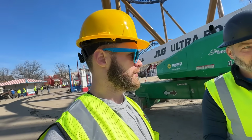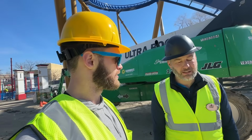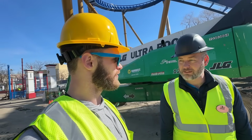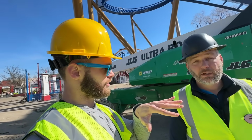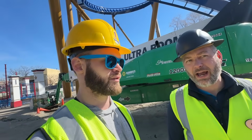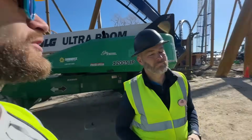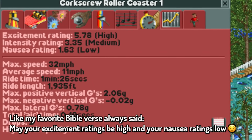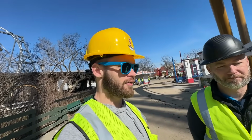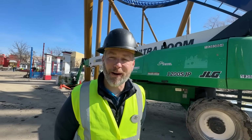For planning out the ride layout, they basically started with a plot of land, figured out where the station was gonna go, and then how they could carve the layout into this section of land by weaving the pathways through it so that you can walk directly under that iconic first drop of the dive coaster, maxing out that excitement rating in Roller Coaster Tycoon. And that was Coaster Building Fun Facts with Dave. Thank you, Dave. No problem.